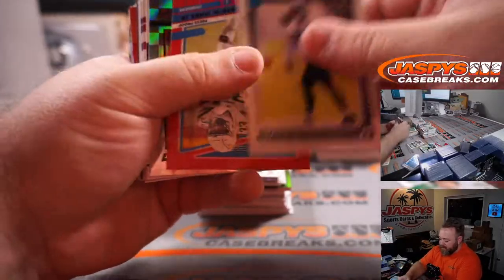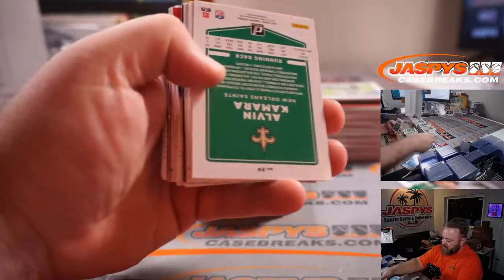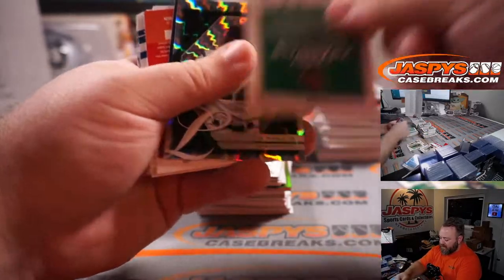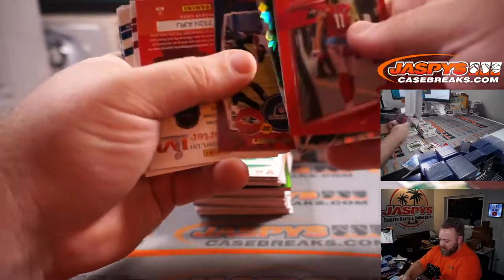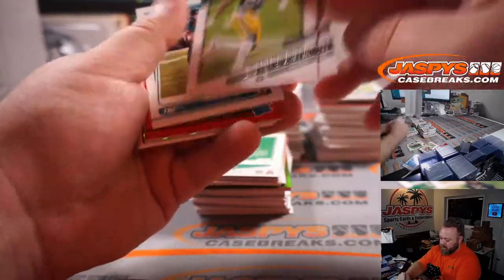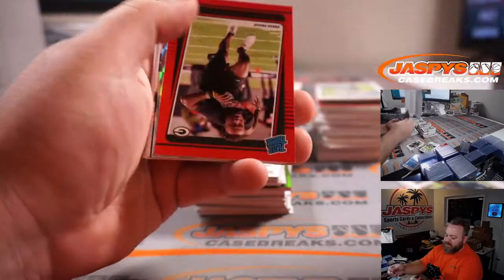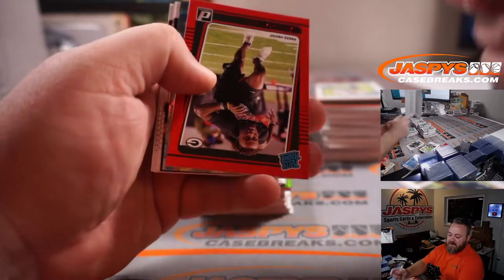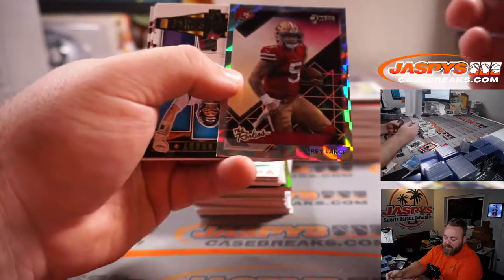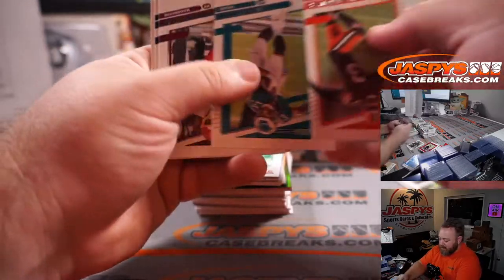Joe Namath, no helmet for the Jets. And Alvin Kamara, no helmet for the Saints. Josh Jacobs, no helmet for the Raiders. And Trevor Lawrence, rated rookie for the Jags. Sean Maddock. Trey Lance, the rookies for the 49ers. Ben Hodapp. Tom Brady, Buccaneers. Sean Maddock.